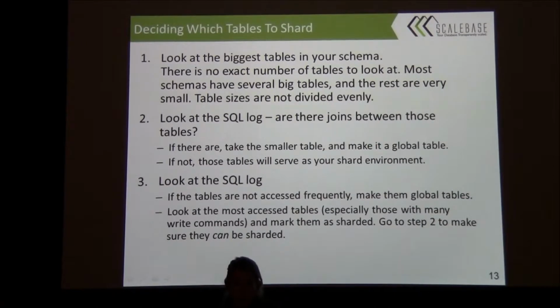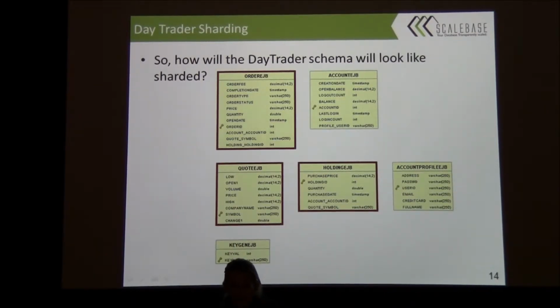I think I'm repeating myself, but there are tables which are not accessed frequently. Maybe they should be global if it's going to help us shard tables which are more important. So with the day trader, what do we do? As I showed that table schema before, what is the biggest table in that schema, the order, the code, and the whole name? Of course, it makes sense. Why? Of course, the number of users grows, and we are planning for that, but magnitude-wise, the number of users is usually less than the number of orders or holdings, because users are constantly trading stocks.